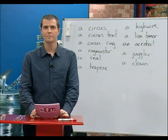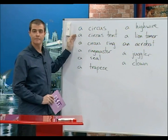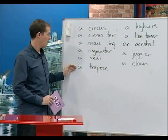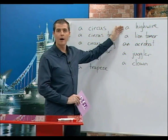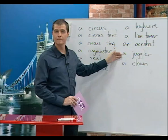Well, let's repeat all these words again. We have a circus, a circus tent, a circus ring, a ringmaster, a seal, and a trapeze, a high wire, a lion tamer, an acrobat, and a juggler, and a clown.